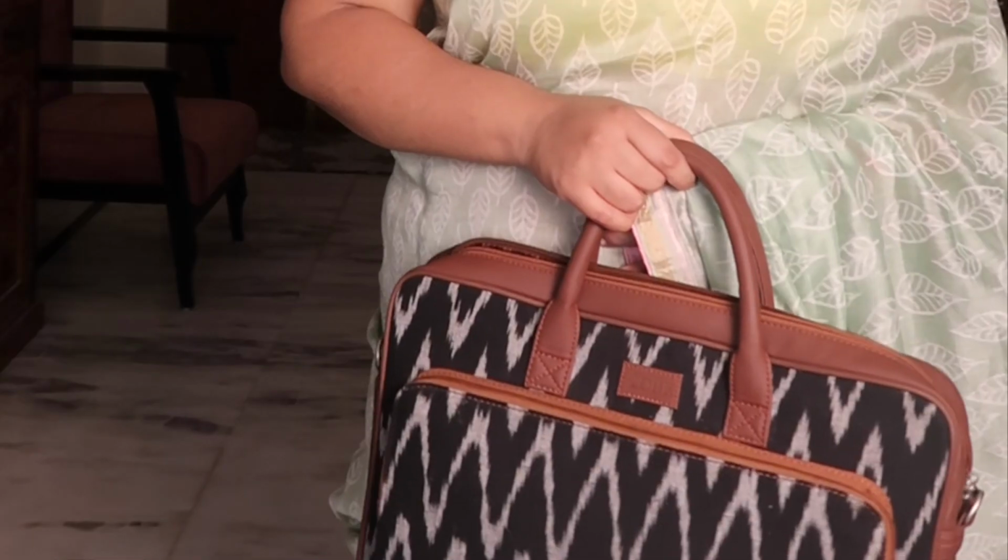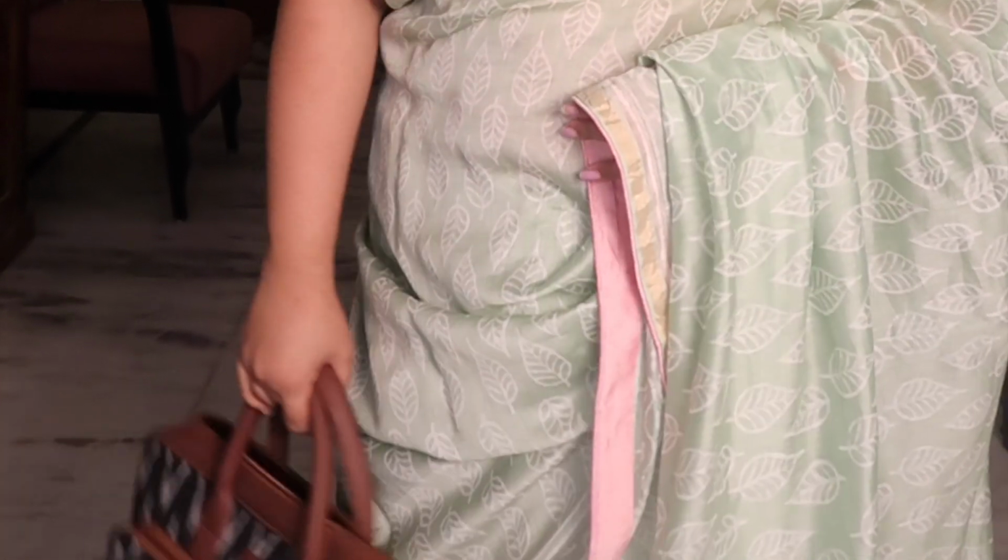You can even get something stitched with a little bit of a high neck and a simple design, button detailing and all that. I will do more videos about that, but that was this look, and a little bit of silver earrings and a bindi and you're good to go.